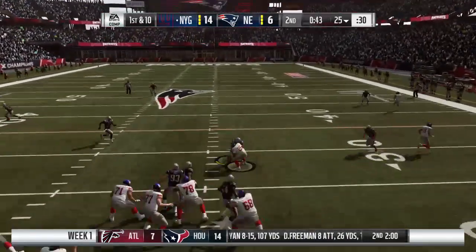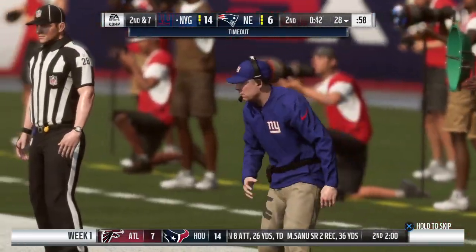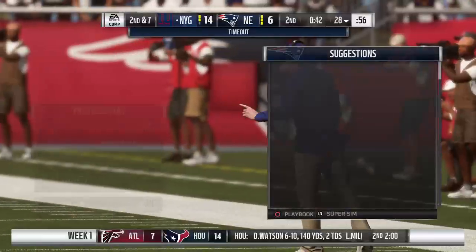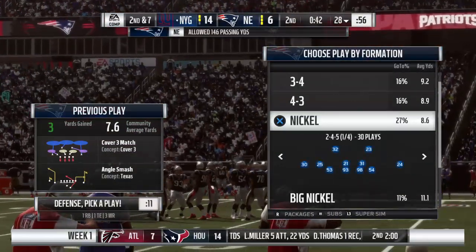First and 10. Murray. Now he'll dump it underneath to his running back. Complete. The Giants going to go ahead and use the first of their timeouts as they'll stop it with just over 40 seconds to go in the first half.